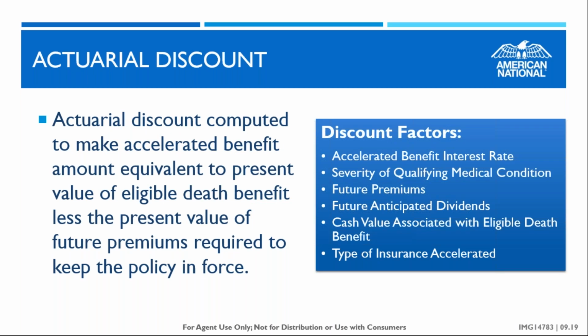Now, the discount factors, or the actuarial discount, computed does make the accelerated benefit amount equivalent to the present value of the eligible death benefit less the present value of future premiums required to keep the policy in force. So basically what that means is if the client has a shorter life expectancy, the less premiums to keep that policy, so the higher the benefit amount will be. If the customer has a longer life expectancy, then that benefit amount will be less.